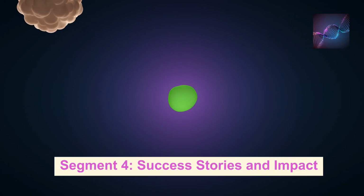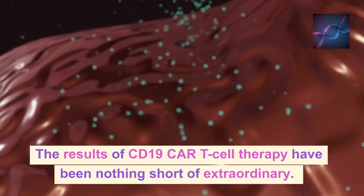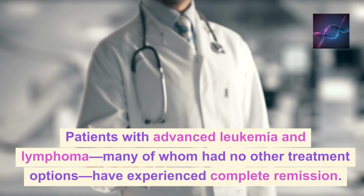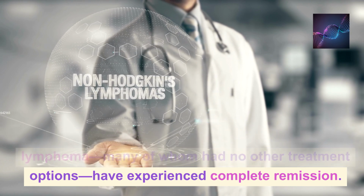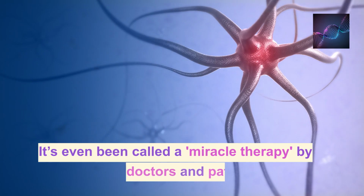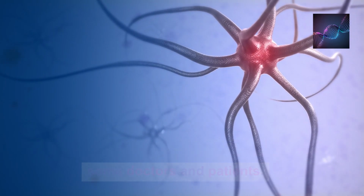Segment 4. Success stories and impact. The results of CD19 CAR T-cell therapy have been nothing short of extraordinary. Patients with advanced leukemia and lymphoma, many of whom had no other treatment options, have experienced complete remission. This therapy has changed lives, offering hope where there was none. It's even been called a miracle therapy by some doctors and patients.